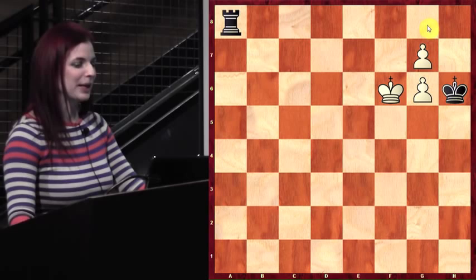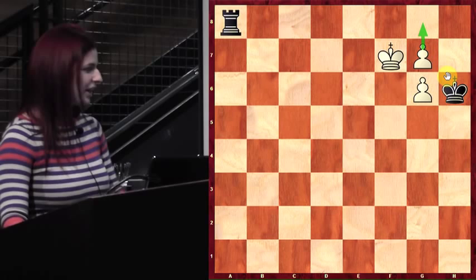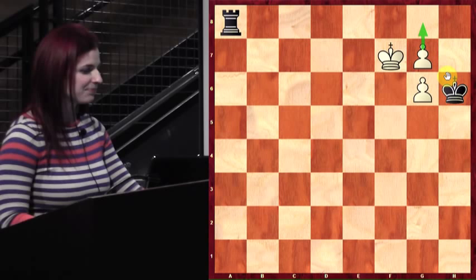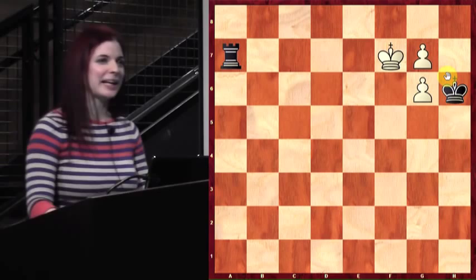At least now we have a threat, right? Of g8 equals queen, right? So now we have a threat to immediately draw the game with that move. So what would black have to play here? Rook a7 check. Now, what do you think the big idea is here for white?